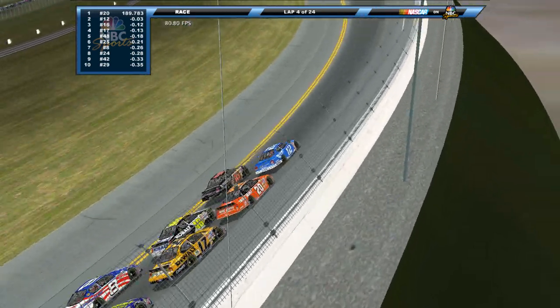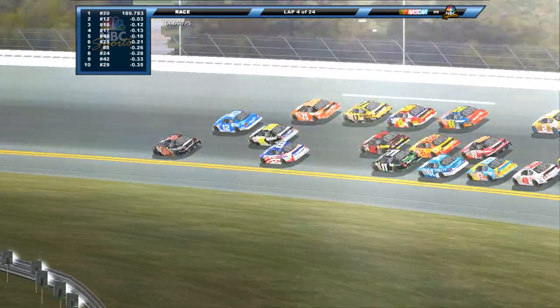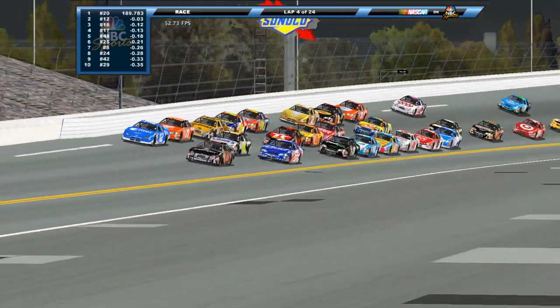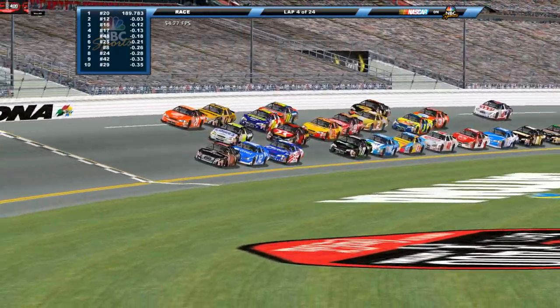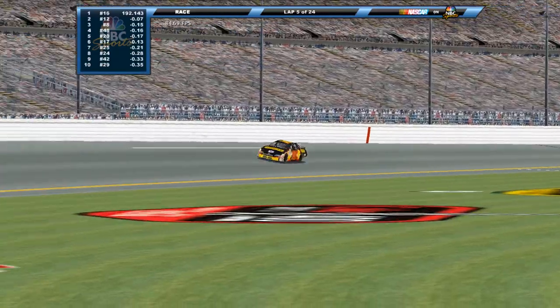Biffle got just enough of a push, but now here comes Dale Jr. to the inside of Jimmy Johnson. Johnson and Jr. side by side. They're 3 wide once again, coming off of turn number 4 for the 2nd place spot. Newman's going to clear those 2. Now they're 3 wide for 3rd. Newman hops down in front of the 8, behind the 16, and the caution is out.